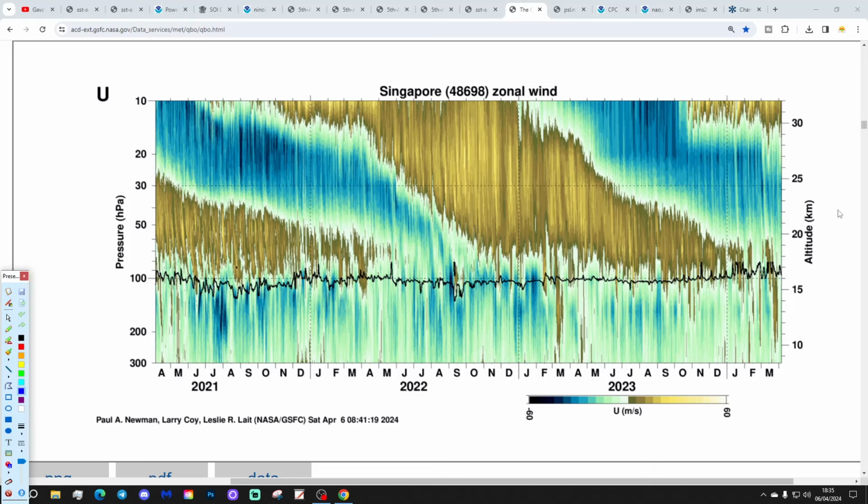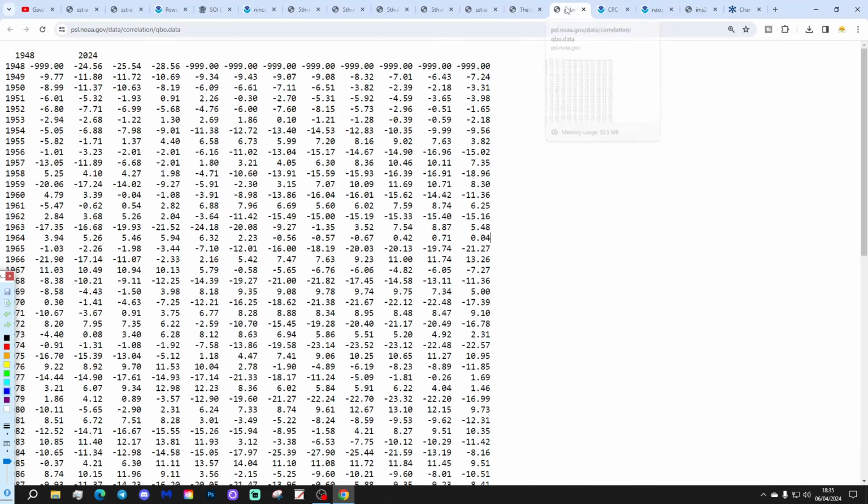So at its crudest, an easterly QBO increases your chance of a cold winter, but there are many easterly QBO winters that are mild, just like the one just gone. And there are some westerly QBO winters that are cold. For example, December 2010 was a westerly QBO winter.